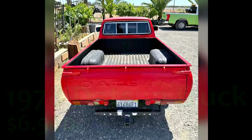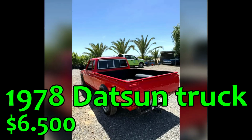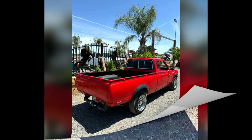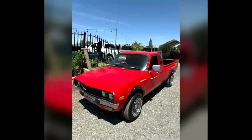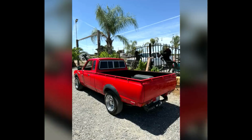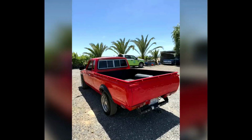Number 10. If your automotive tastes lean toward Japanese classics, but you also appreciate the usefulness of a pickup, this next vehicle is sure to catch your eye. Listed for $6,500 in Ripon, California, this 1978 Datsun pickup is a rare sight these days, and it offers that perfect blend of JDM charm with additional mini truck practicality. For fans of vintage Japanese vehicles, finding one of these in solid shape is becoming more and more uncommon, which makes this a pretty exciting opportunity.